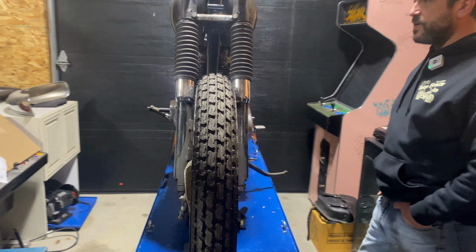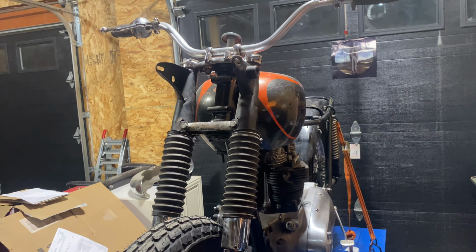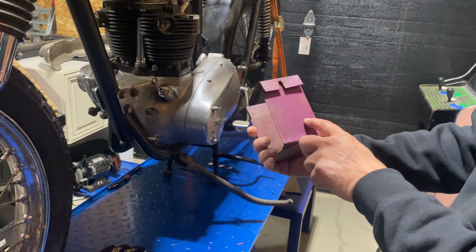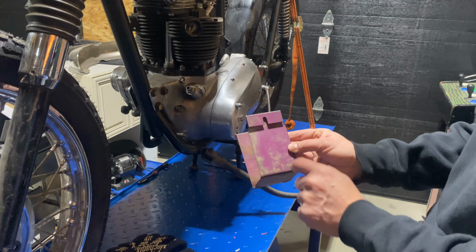This bike was kind of funny. When I was sanding it down, there were multiple paint colors underneath. If you check this out, this was one of the paint colors. It's like a deep lilac. Imagine the whole bike, the frame was all that color too. It's kind of a weird color.